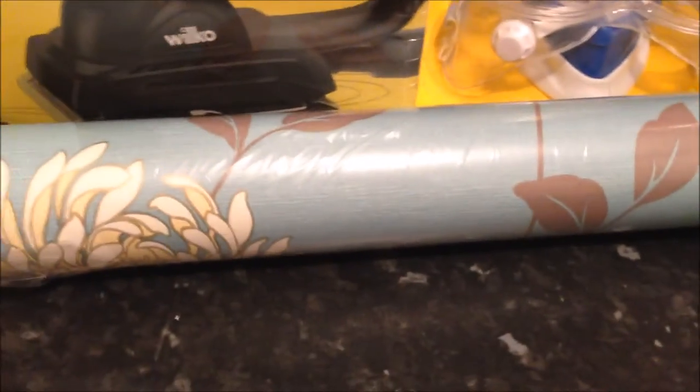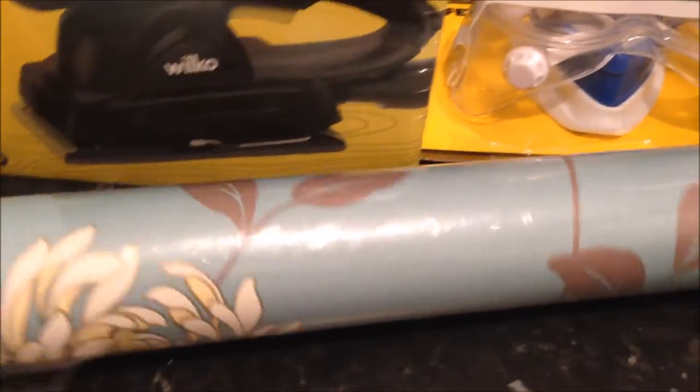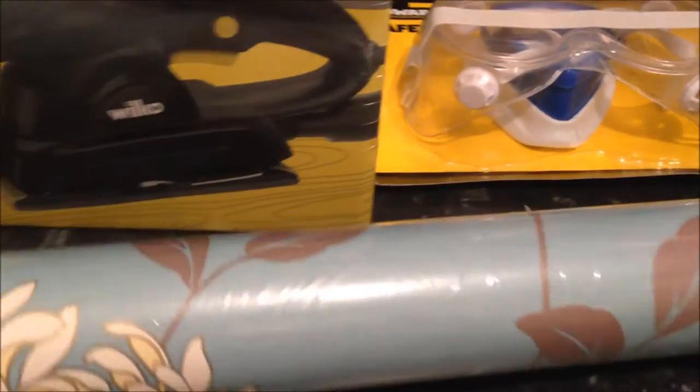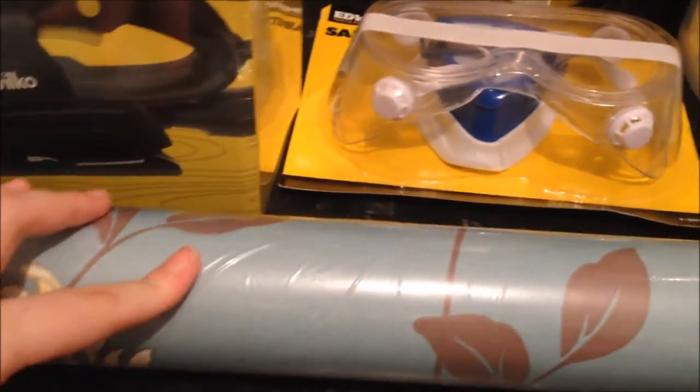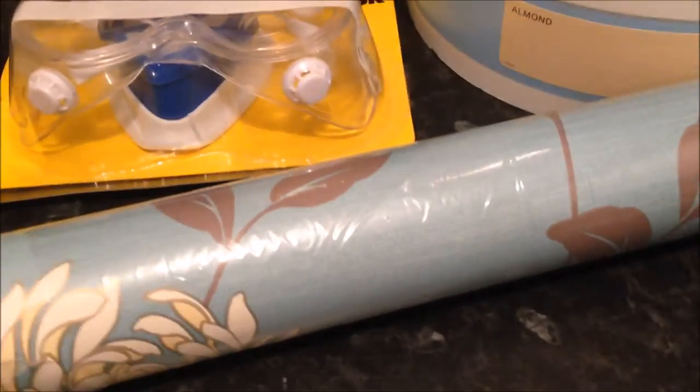This was from Wilkinson's. I'll put a picture up of this on a wall because it looks a bit odd on the roll. But on a wall, it looks lovely. So yeah, I think that was £9.95 a roll from Wilkinson's, and we bought four rolls. It's got a massive wall.